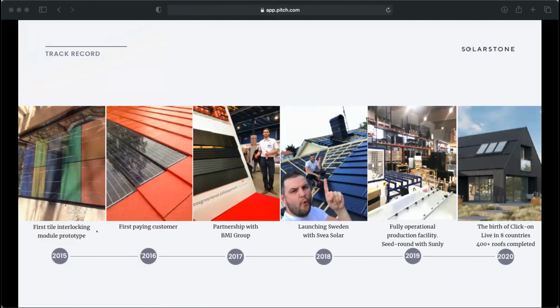Taking a brief look back at Solarstone, we started 6 years ago, even before Tesla had come out with its solar roof. We spent a few months doing R&D, and already in 2016, we had the first paying customer. Over the years, we have launched new countries, new products. Since 2017, we have been collaborating with BMI Group, who is the largest tile manufacturer in the world. In 2018, Svea Solar in Sweden started representing our brand, and now they just announced that IKEA will start reselling their products. So this is pretty good news.